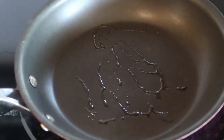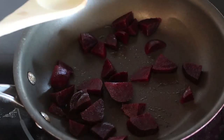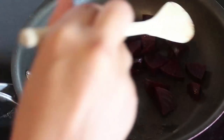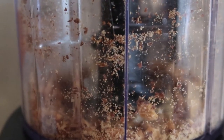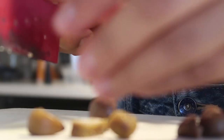And I decided to cook them up a little bit with a small amount of oil. Now, I don't think this part is actually necessary, but I thought maybe it would bring out the flavors more. I'm not sure. Let me know down below. How do you guys eat your beets? I also wanted to add some smoked almonds to make it more interesting, but instead of using the whole almonds, I decided to process them so that it becomes almond crumbs I can sprinkle on top of the rice. I know, right? It's so fancy. And we're gonna make things even more fancy by chopping up a few chestnuts and adding that to the rice as well.